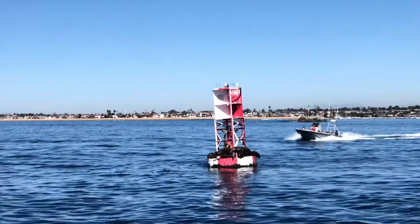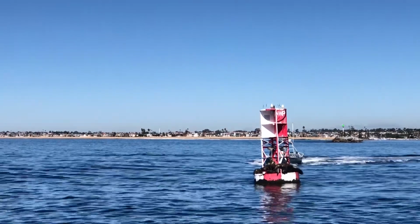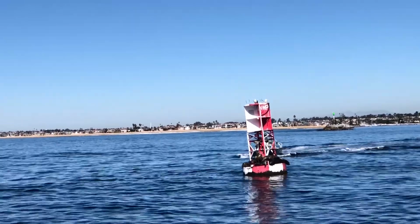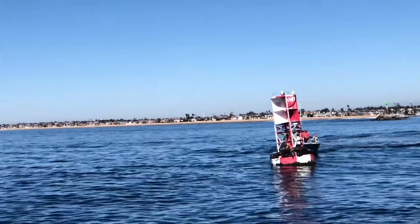They are primarily nocturnal feeders. They feed on pretty much anything they can catch: sport-caught fish, bait fish, crab, lobster, octopus. If they can get their teeth on it, they will try and eat it. They do have very large canine-like teeth and a very strong bite.